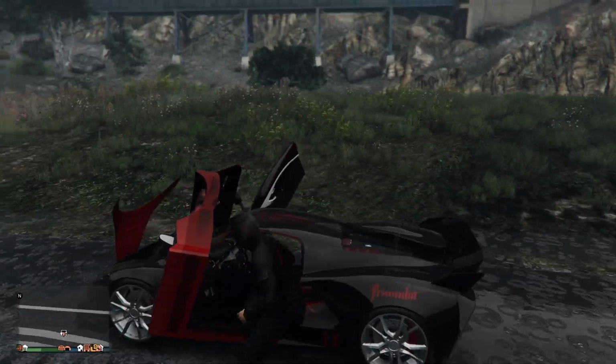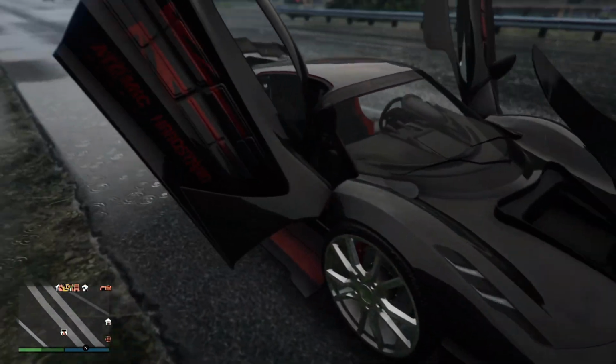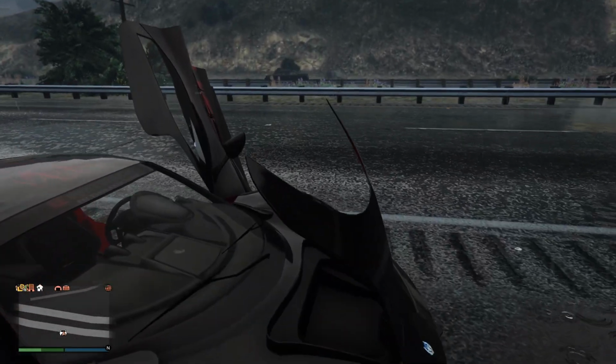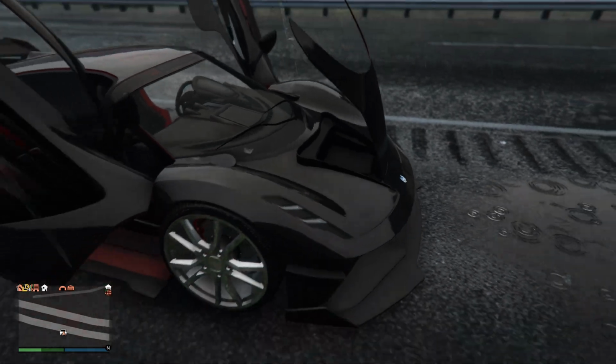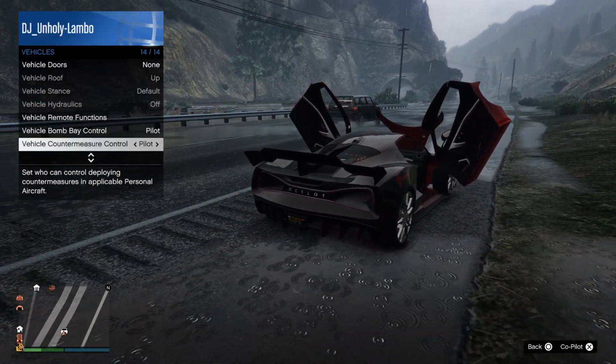Ooh, okay. So they are butterfly doors as we saw when I first got into it. Oh, I like how that red is on the bottom of that door. That is sweet. That little tiny frunk. That's adorable. Alright.